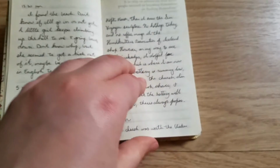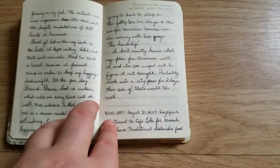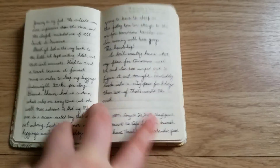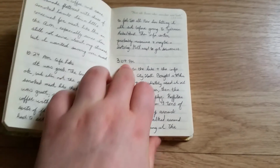So whether I wrote through them or not just depends on what I did that day or how tired I was. Every time I sat down to write, you can see here I put the time, the date, and the place. If it was the same place, then I didn't bother putting it again. I just put the date. Or sorry, not the date, the time and the location.